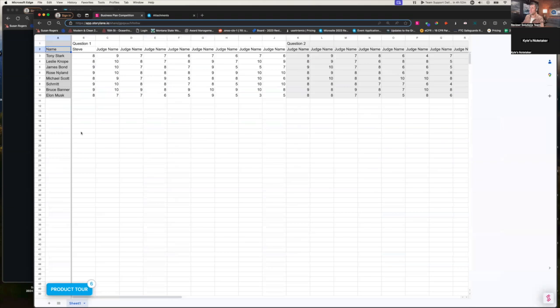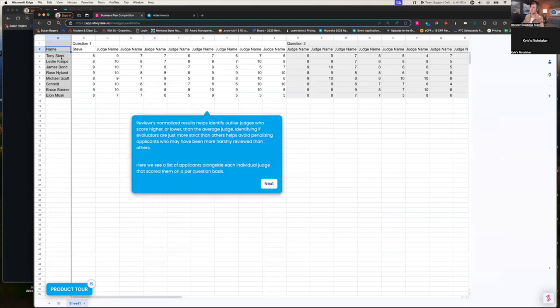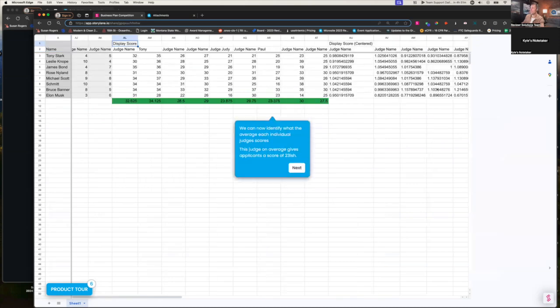So it looks something like this. And so as you can see here, I have a listing of all of my teams or all of my entrepreneurs that pitched, and I can track on a per question basis how the judges scored them. So what you really care about is this green section. And what this is doing is it's showing you for every single judge, like what their individual averages are. So this is real data that's been redacted from a real competition.